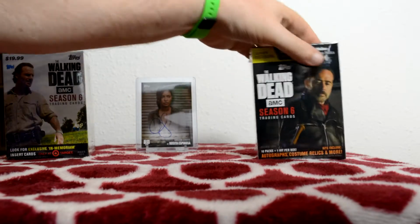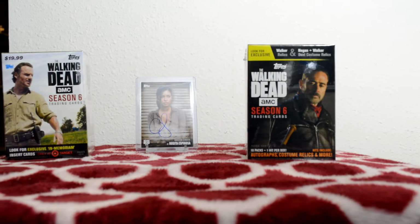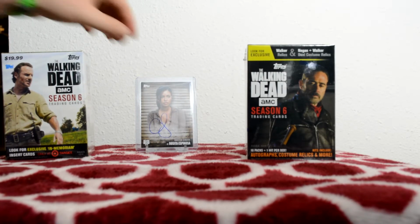Well, here, I want to show you one card. This is the card that I got when I just opened this box. This is Rosita Espinosa autograph. She's one of the main cast. So that's a pretty cool card to get an auto out of a retail. Yeah, I was not actually expecting to get an auto, so I like that.